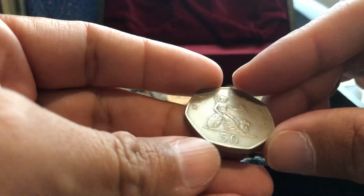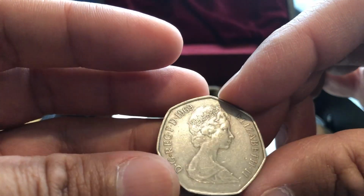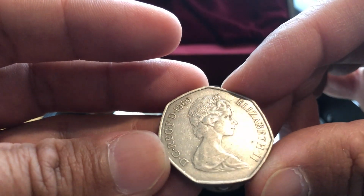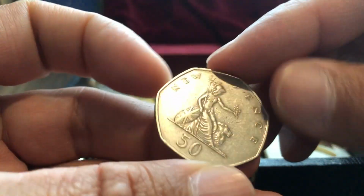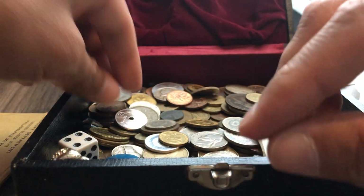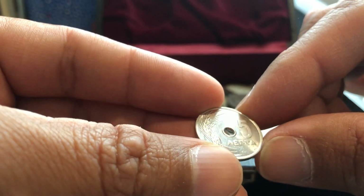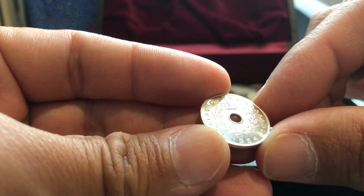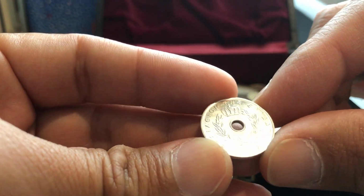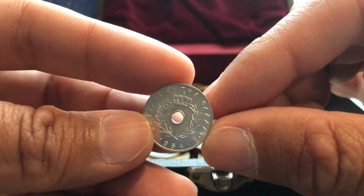That's an interesting one. Yeah, it's new pence, it's 50. 1969. I like the shape. I think these are cool. Oh yeah, these are interesting with the holes in them. This is, well, I think this should be Greek as well, just based on the way the language looks. 1954, it's in remarkably good condition.